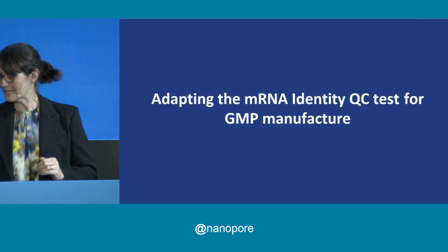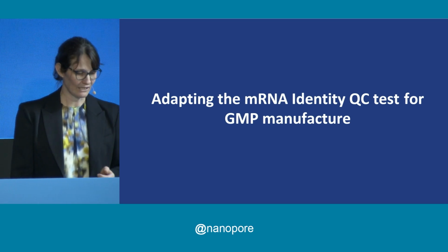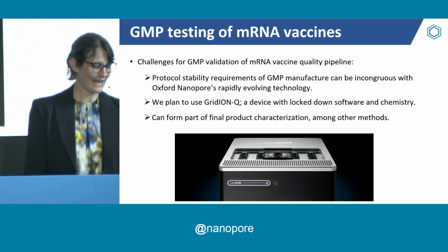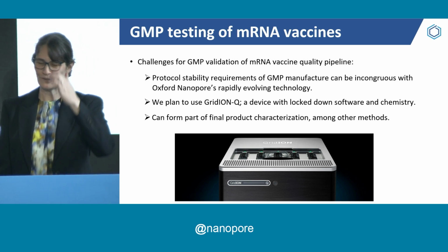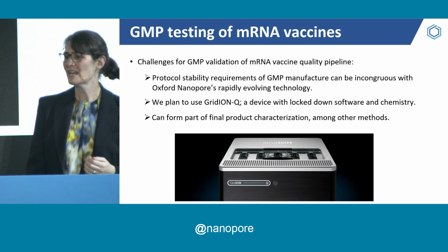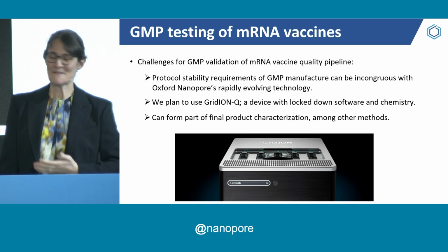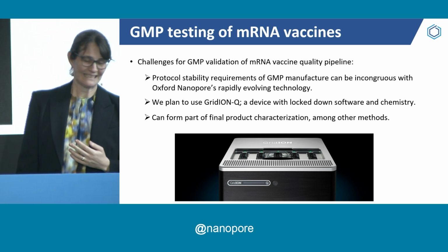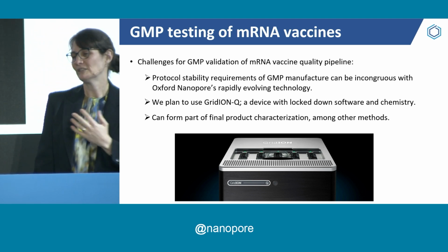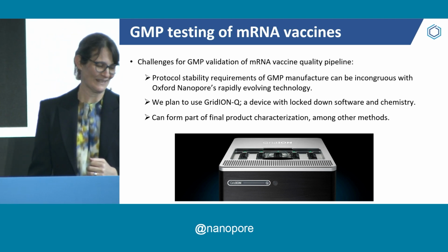So just in the last 2 minutes, I'll talk to you about how BASE is adapting this test for use in clinical manufacturing. So Colette really did a great job of talking about why the Q line is a great idea for developing a GMP grade test. So we're moving towards clinical RNA manufacturing, and we would like to be able to use the GridION Q as part of our validation procedures for the reasons that Colette went through. That basically, if you're going to be validating a protocol and writing strict SOPs, you want to have a locked down product that isn't going to be hit with fantastic new updates all the time.